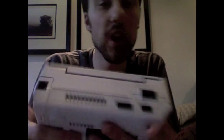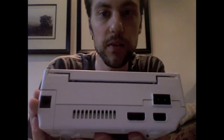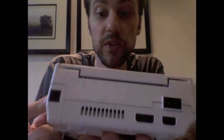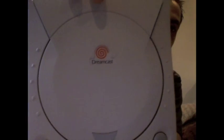We've got, first off, right here, built-in internet access. This is one of the very first consoles ever to feature a built-in modem right out of the box for online multiplayer free of charge. That's awesome. I mean, there were a few titles where you had monthly subscriptions and stuff like that. For the most part, online for free. Sega Dreamcast did it before anyone else.